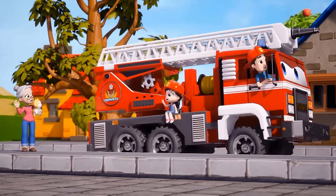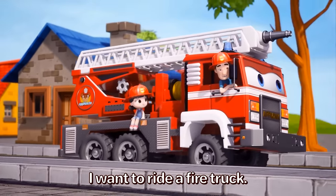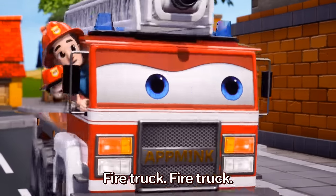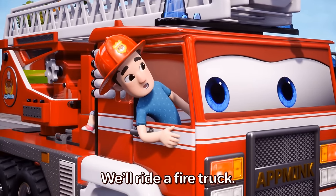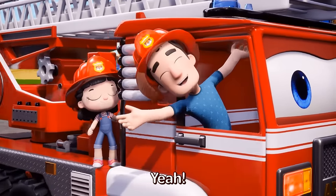Fire truck, I want to ride a fire truck. Fire truck, fire truck. We'll ride a fire truck. Yes, we will.